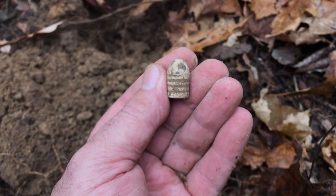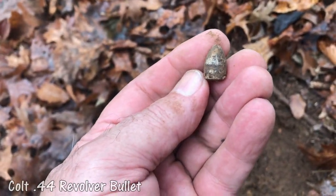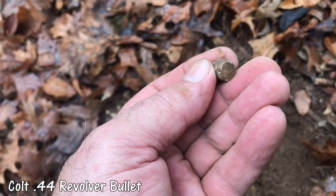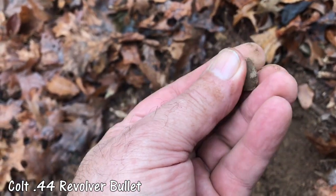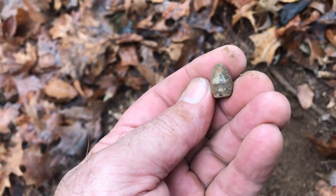Great find. What a day I'm having. This day just keeps getting better. I got a 44 here. Colt. That's a really nasty bullet. I rubbed on it there a little bit and can't get it cleaned off much.